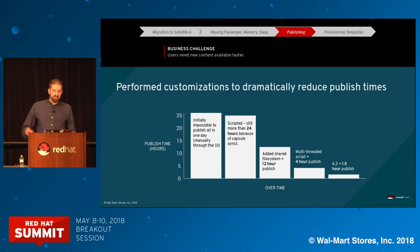And this was great because it immediately eliminated that capsule sync issue, right? So as soon as a publish was finished, it was immediately available to all the capsules. And in addition to that, we also had all of our clients guaranteed to be getting the same content no matter which capsule they hit through the load balancer, which wasn't a guarantee before because the timing was so off. And so just putting this in place brought us down to about 12 hours for a publish, which was a massive improvement, but it still wasn't quite where we wanted to be.